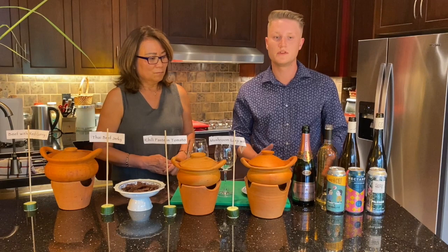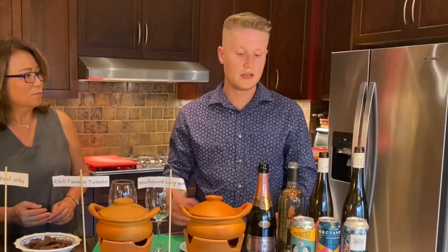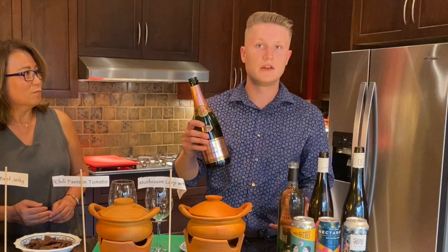This dish here is really rich because it's fatty, because coconut milk is fatty. To pair with fat, acid. That's why champagne and oysters is a thing.